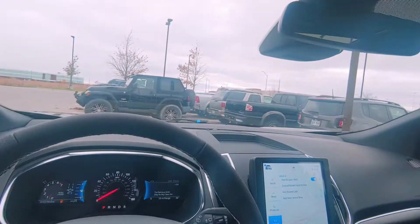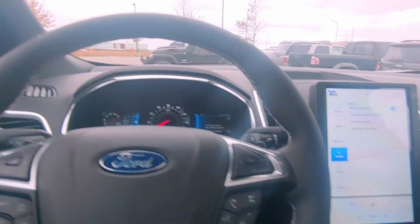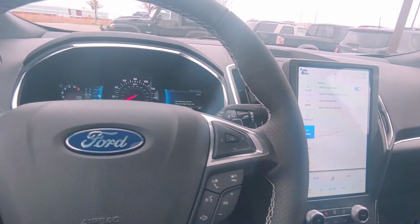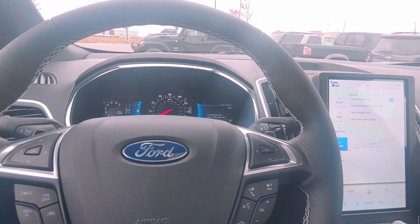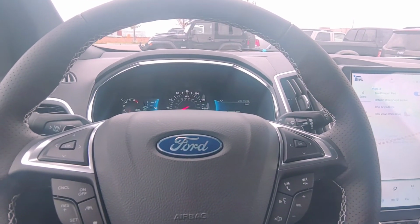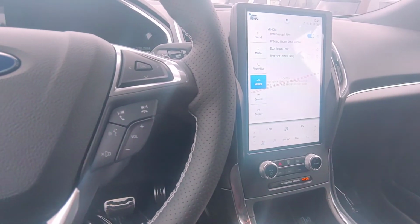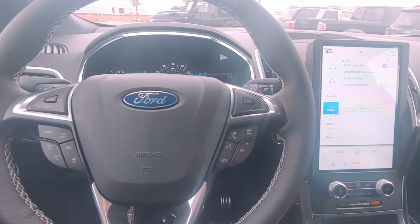So that's the vehicle. I just wanted to present it with some of the new stuff that they're doing with Edges, and I mean, they look phenomenal. It handles great. They're all-wheel drive. It has all the technology upgrades, and they have AC seats now. So I mean, it's definitely one to check out. This is a very, very, very cool car.